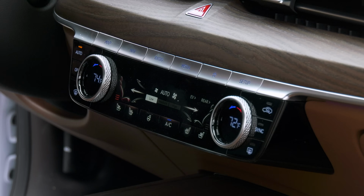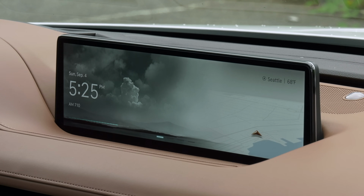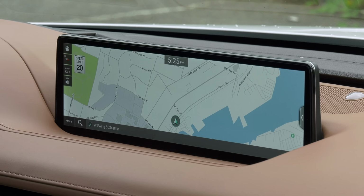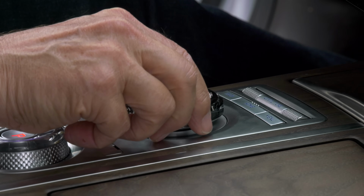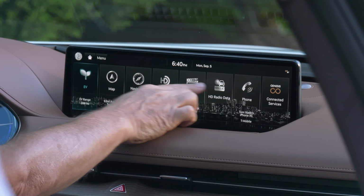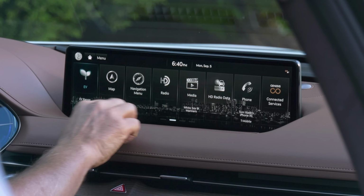There's 14.5 inches of screen at eye level. It's easy to see while driving. Graphics are excellent and upscale. As mentioned, it can be controlled by this or with fingers directly. Response is excellent and the arrangement and flow are easy to follow even while driving.